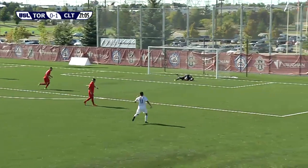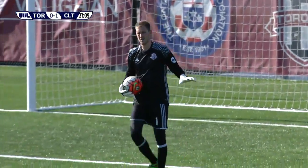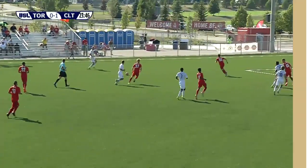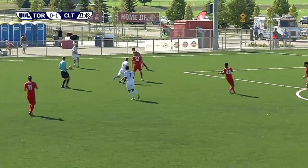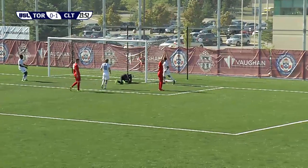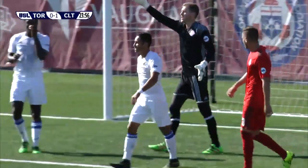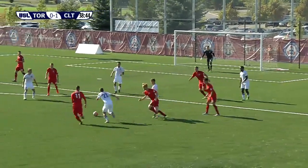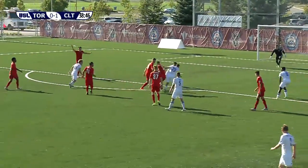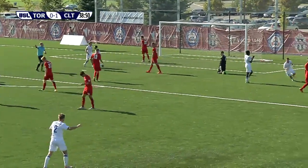There's a strike. Irwin dives to his left and makes an athletic save on that strike from Alex Martinez. There's Martinez moving forward. Over to Slagic on the left flank. Crossed in. And good save there from Irwin as it was a one touch from Estrada. And comes down for Martinez.